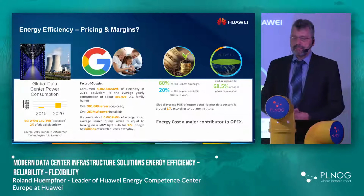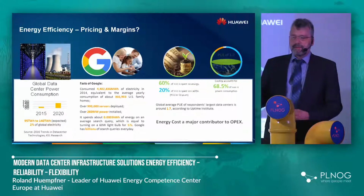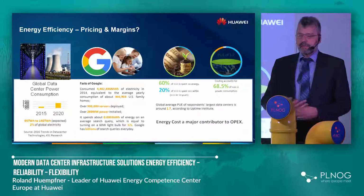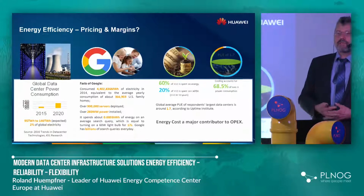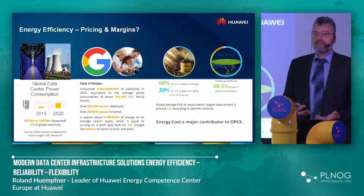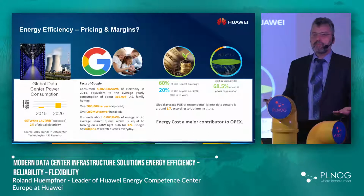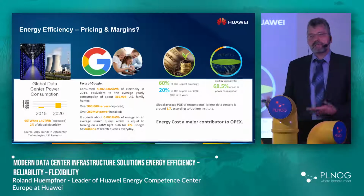There are some numbers, some facts from Google from 2014, 4 million megawatt hours. So that's a very, very high consumption. That means we have to focus on energy efficiency, and one part is the server. The other important part, which even lasts longer than a server, because the data center infrastructure may be in place for 10, 15, or maybe 20 years, which basically also drives the cost down.